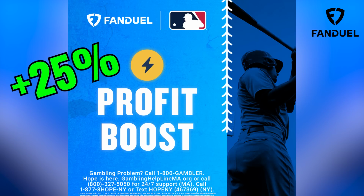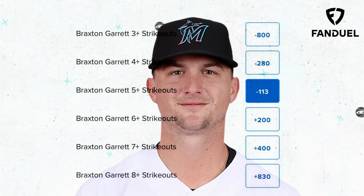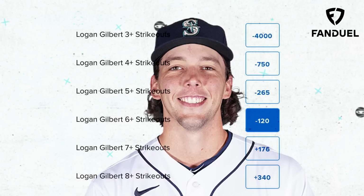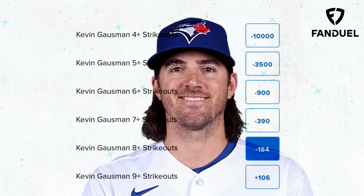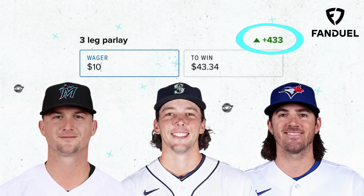My picks of the day today are a 3-leg parlay. I'm going to start out with Braxton Garrett for 5 Ks or more, then take Logan Gilbert for 6 Ks or more, and top it off with Kevin Gausman for 8 Ks or more. What would your picks of the day be?